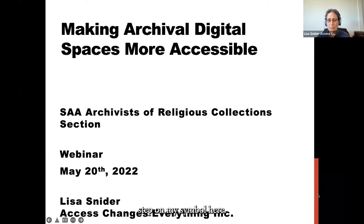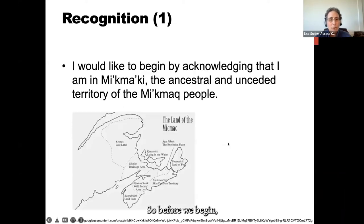So I'm just going to move stuff on my Zoom bar here. There we go. So before we begin, I'm currently in Nova Scotia, Canada, and I'd like to acknowledge that I am in Mi'kma'ki, the ancestral and unceded territory of the Mi'kmaq people.